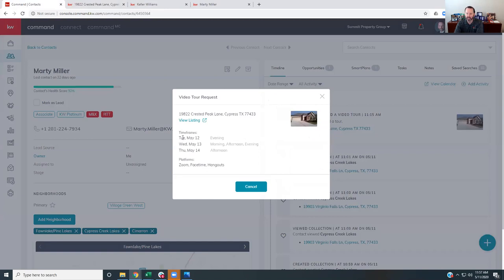You can see I want to see it as a consumer either Tuesday night, anytime Wednesday really, or Thursday afternoon. And here are the platforms, because this is a video tour request, the platforms that I would request. Now I will tell you the in-person request still comes over labeled video tour request, but it'll just say in person or something similar under platform. So just pay attention to that.